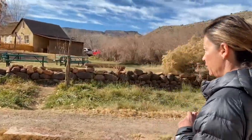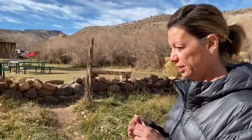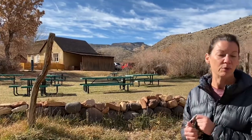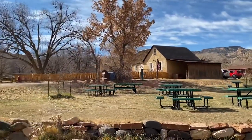Yes. We are now going to the Gifford House, which apparently is a small museum of local Mormon history. And apparently they have good pies made from the local orchards here. That's what you care about, not the history or museum. Well, that's accurate. Absolutely.